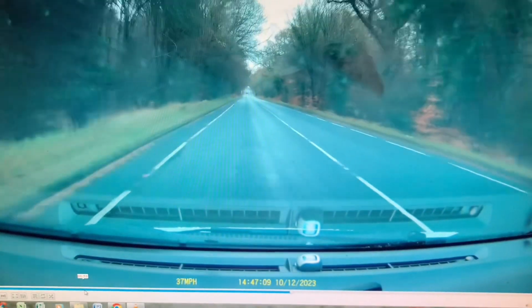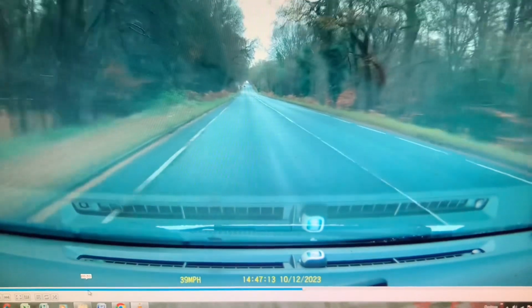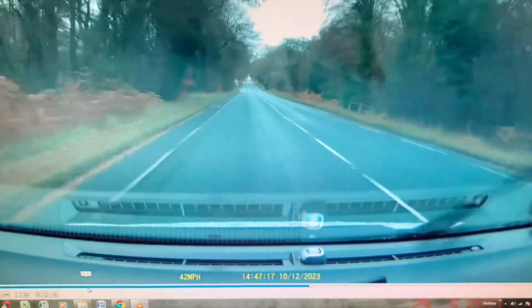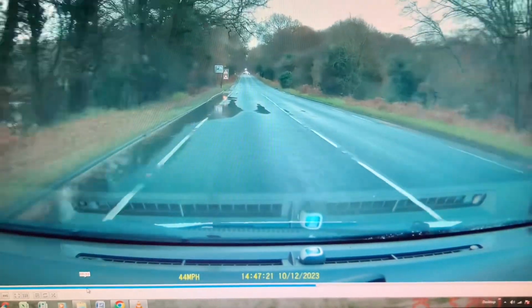Your next serious fault, major fault, happened here. You're driving down this road, it's 40 miles an hour, and you've picked up to 45, and you've driven at 45 for a good 10 seconds before I had to warn you to take your speed down again.